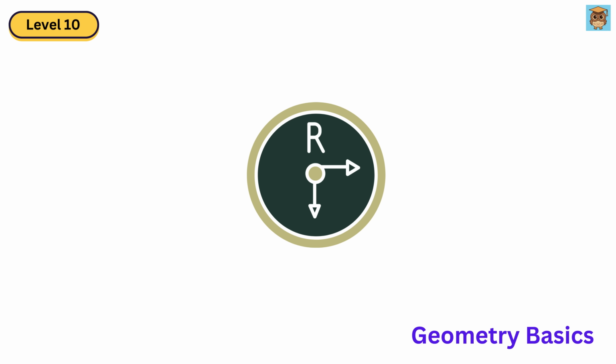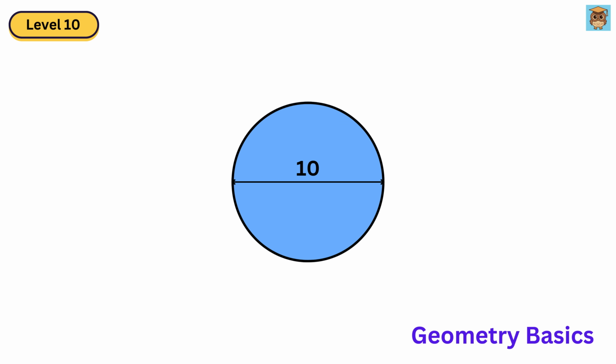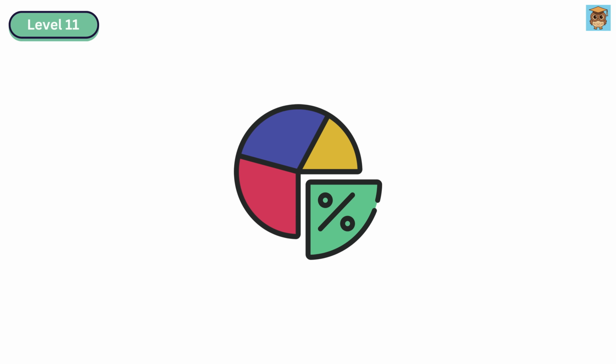Level 10 involves the basics of geometry. A rectangle has sides 4 and 7. So, can you find its perimeter? Also answer this question. A circle's diameter is 10. What's its area?